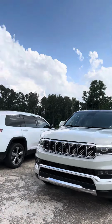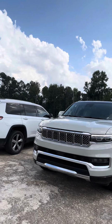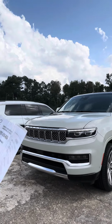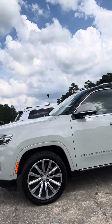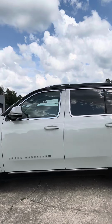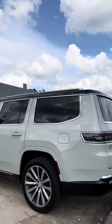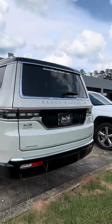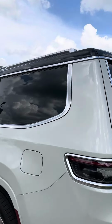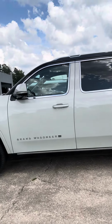It is a fresh local trade, a 2022 Jeep Grand Wagoneer Series 1. Beautiful, classy vehicle. Luxury white pearl coat is the name of the exterior color. And I love how it has that black top. Take you around and let you see the rear. This vehicle has just over 23,000 miles. Check out those big wheels, very sporty.